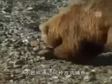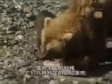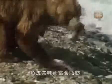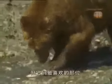However bears catch their fish, they're surprisingly delicate when choosing the best bits to eat. When there's a lot of prey about, they tend to eat only certain parts. Fish skin is tasty and full of fat. But their favorite bit of the salmon? It's those eggs again.